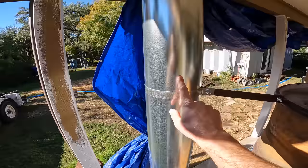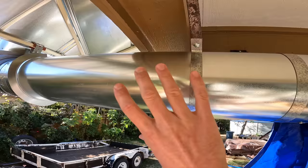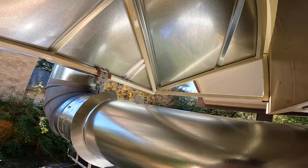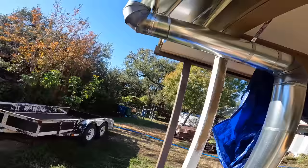In similar fashion, up above here, I did two angled brackets that tie in to my porch to hold this horizontal pipe in a stable place. And then last but not least, I did something similar up here using another 8-inch duct hanger and a piece of rubber and a strap to wrap around the structure of the awning that I built for my porch.